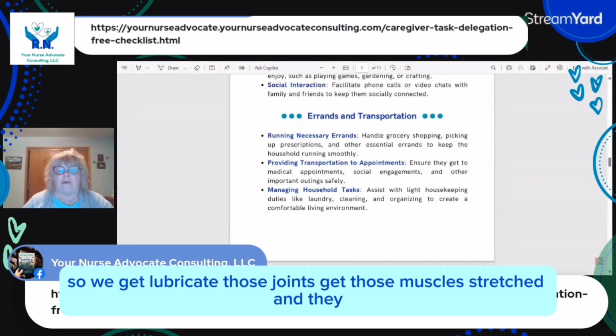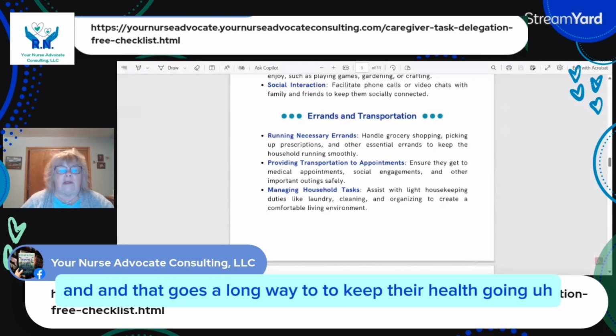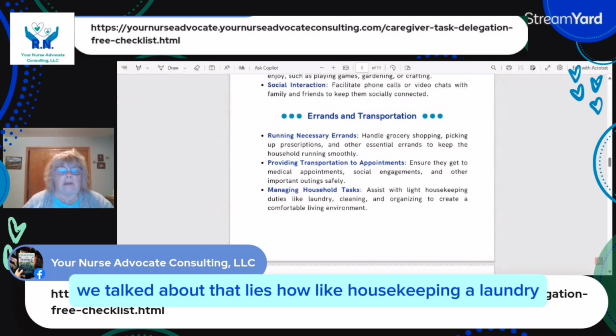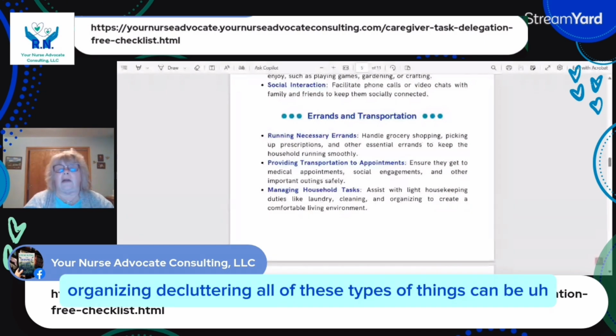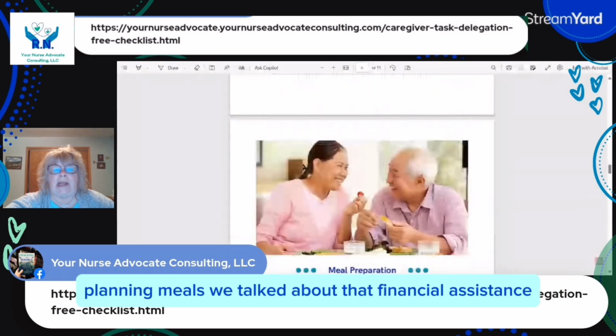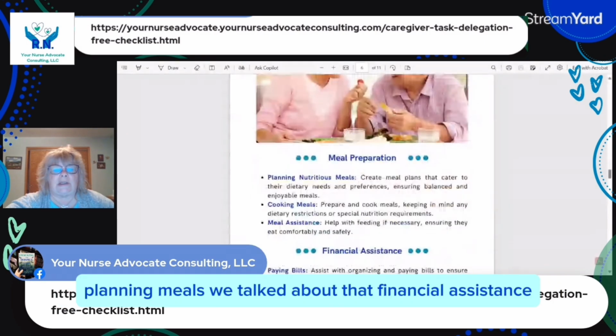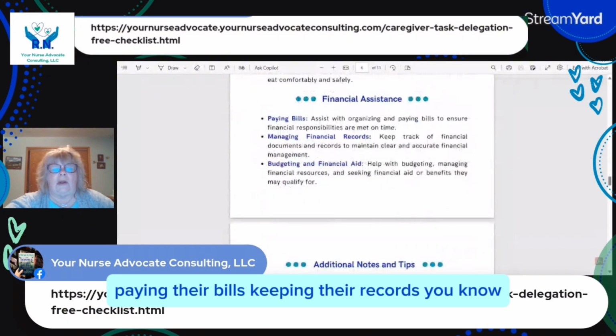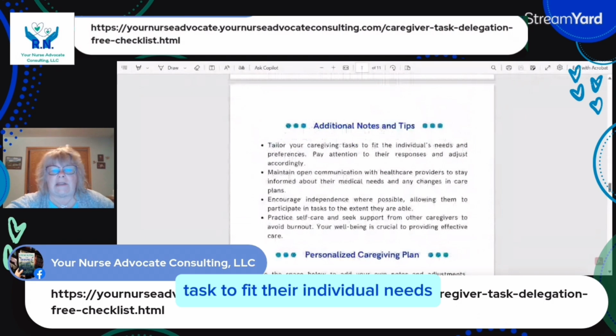So, motion is lotion to our aging adults. So we lubricate those joints, get those muscles stretched, and that goes a long way to keep their health going. Managing household tasks. We talked about that. Light housekeeping, laundry, organizing, decluttering. All of these types of things can be shared with other people than yourself. Planning meals, we talked about that. Financial assistance, budgeting, paying their bills, keeping their records, tailoring the caregiver tasks to fit their individual needs.